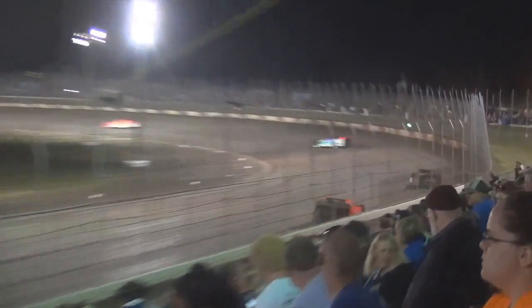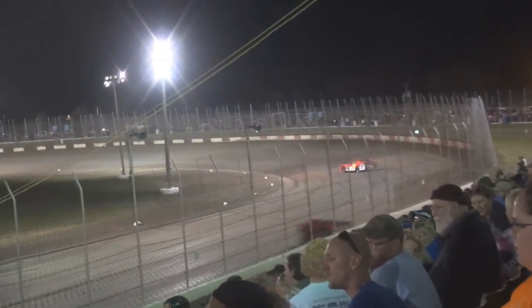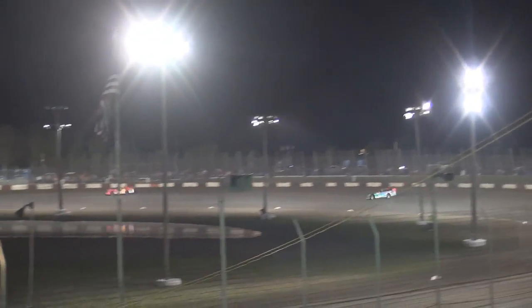Eight laps down, 4 to go here in tonight's Grand National A Main. Don Mars out front, looking strong here. Nick Newton trying to reel him in, the 7-11. Newton working that middle part of the racetrack as they go through turns 3 and 4. Mars up on the high side. 2 distinct lines.